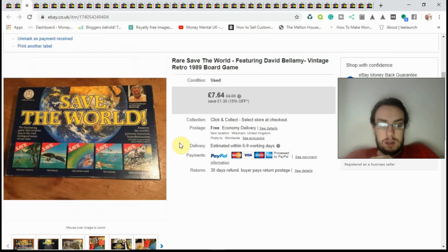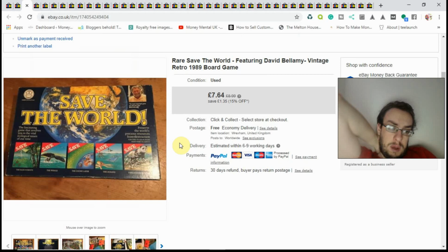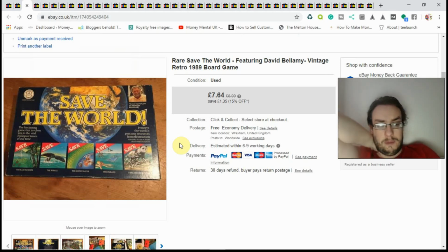Next, this is probably something to avoid really, this Save the World board game. Picked it up for 49p or 50p in a charity shop that does 2 games for £1, not far from me. Yeah, just picked it up because it had David Bellamy on it basically, and it was a vintage board game. Didn't do any research on it, and yeah, listed it, and it sat there for well over a year. Finally sold for an offer of £7. It went to £7.64 there, but it went for an offer of £7.